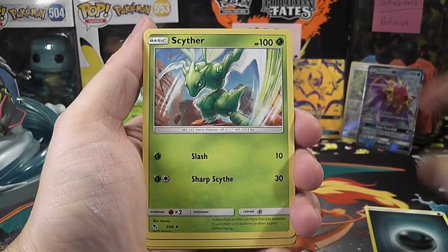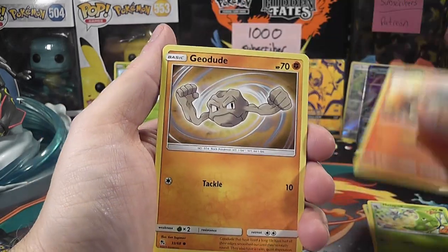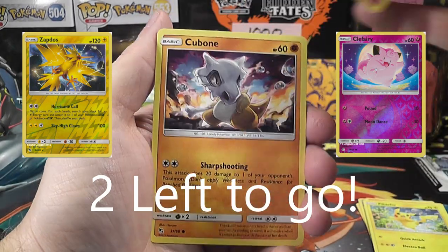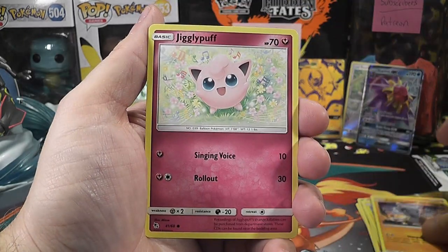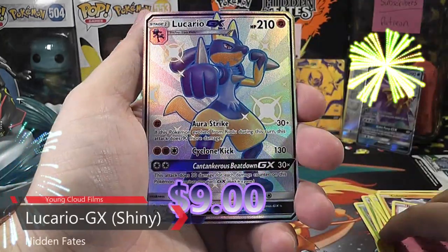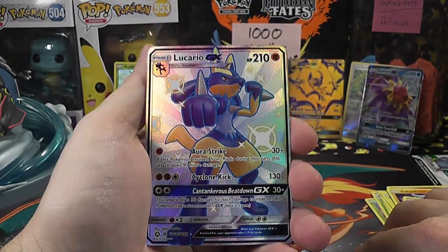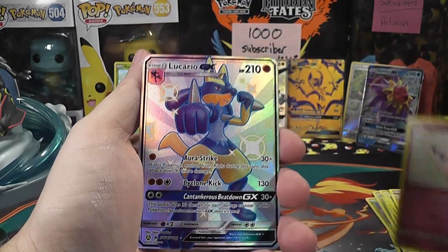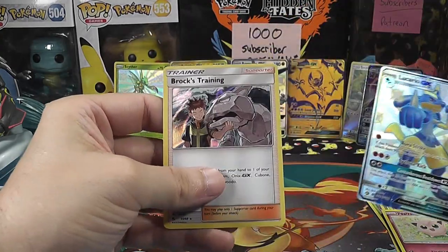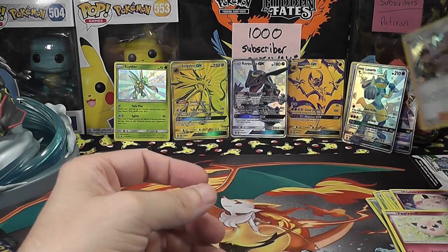Darkness energy, Scyther, Metapod, Magmar, Geodude, Pikachu, Clefairy, Cubone, Jigglypuff, whoops, Lucario GX, very nice. I do think we were missing that one, so you see me just skip that? I just Jigglypuffed it and pulled it right to Brock's training. That was frustrating. There we go, and then Brock's training is the rare there, so I don't have much room, so let's go ahead and just put them here.